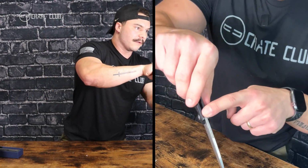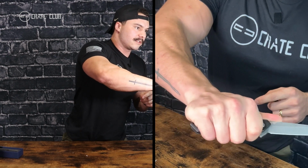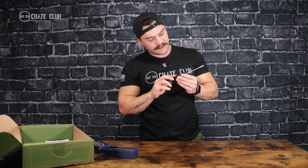Very, very aggressive here on the top. When I hold it in my hand, it feels very trustworthy. It fits my hand very well, and I think that this is a beautiful knife. I talked about the triple faceted aspects of it. Beautiful. Simple knife, great product. Glad we were able to include it.